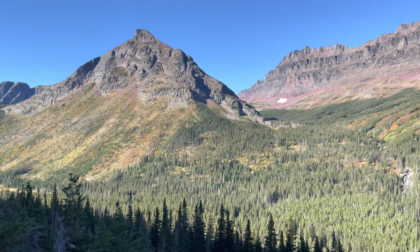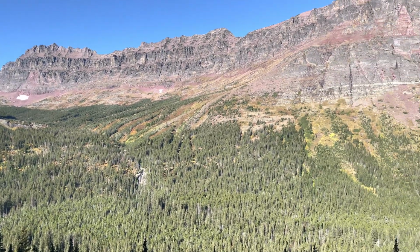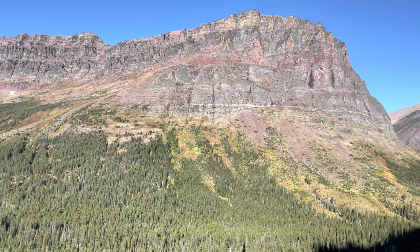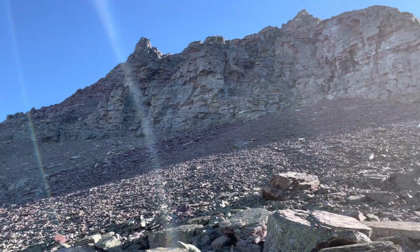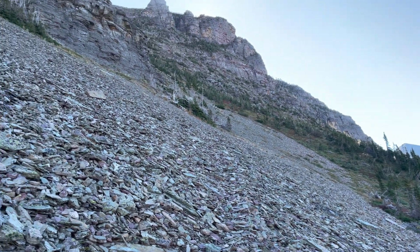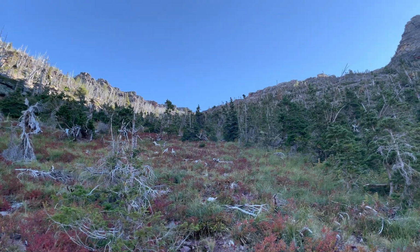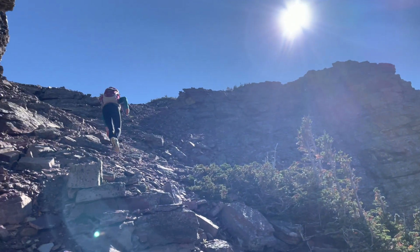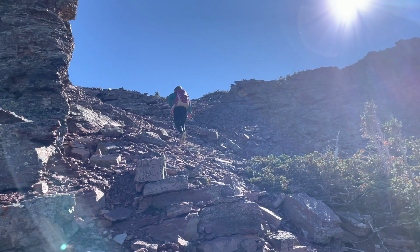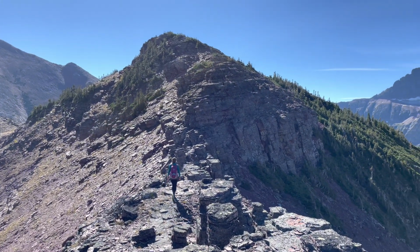And one thing that's been really helpful for us was Blake Passmore's Climb Glacier National Park book, his volume 2, I believe it is, for Two Medicine. That gave us some really good beta for this route, and it was super fun to work our way up to the chute that is just, I believe, north of the actual summit. And so after a lot of working our way up there, we went ahead and summited, and just amazing views.